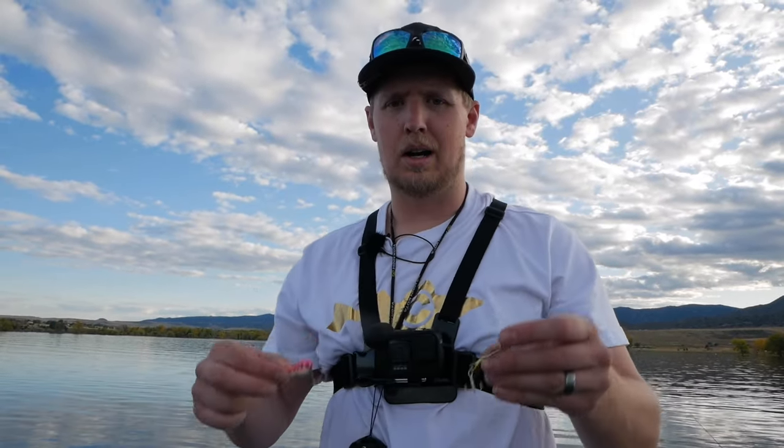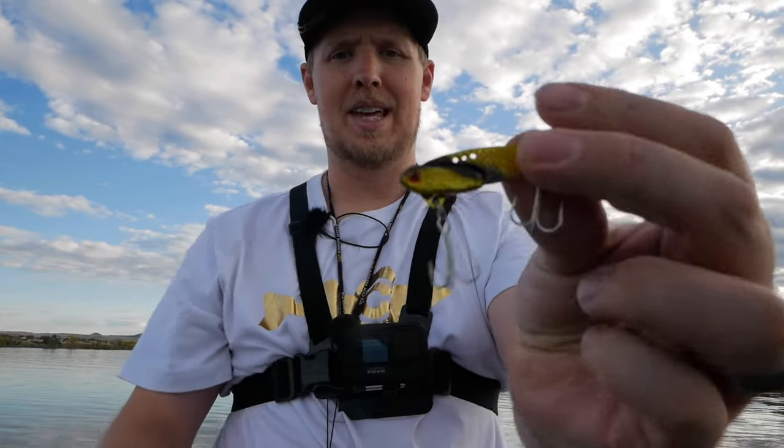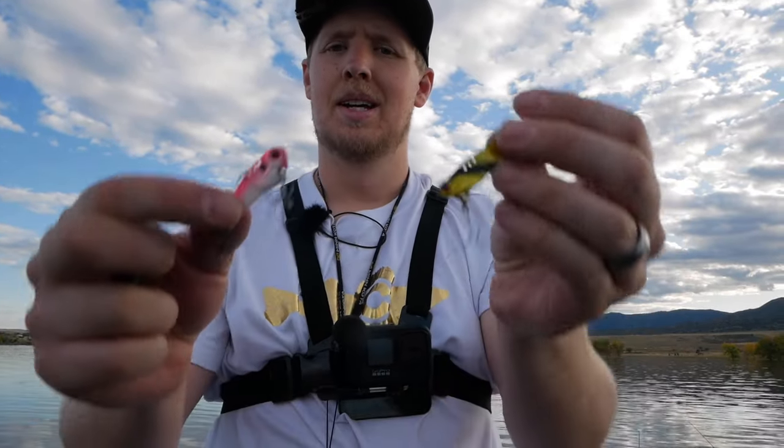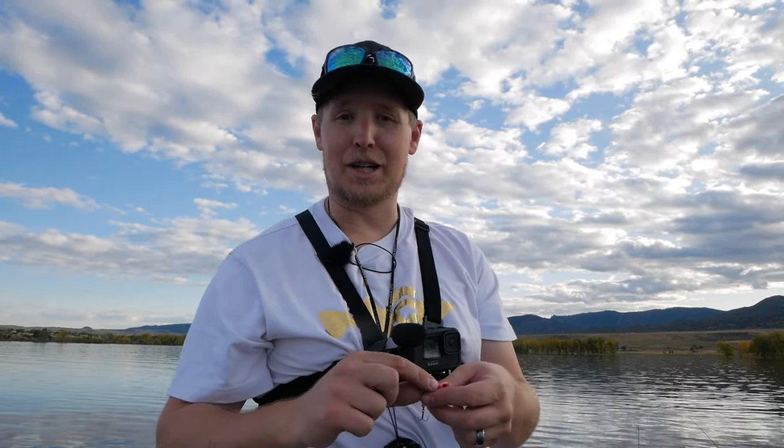So in cloudier water, I'd be switching to something like this. I got a pink with a white bottom and then I have a gold with kind of a black stripe. Either one of these is going to provide a lot of action and a lot of flash in the water, especially with cloud cover.